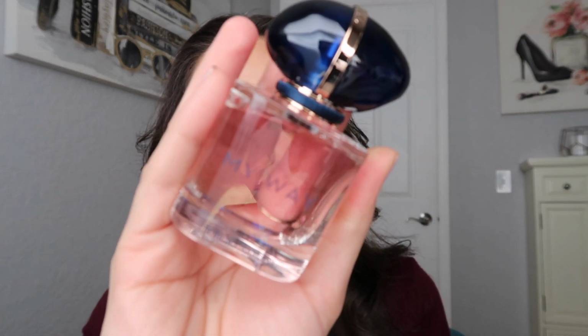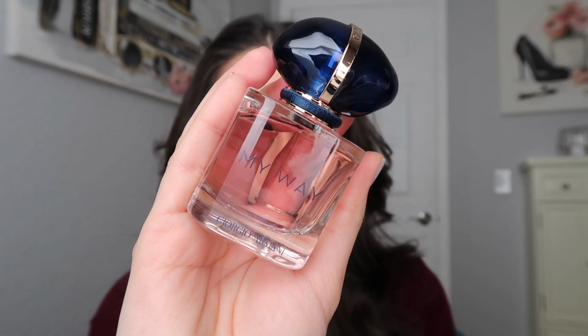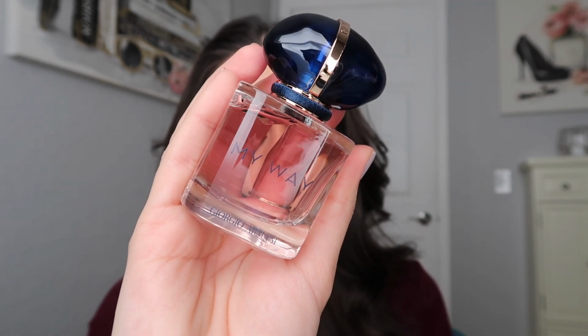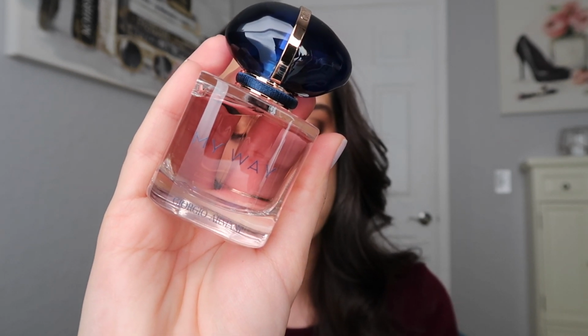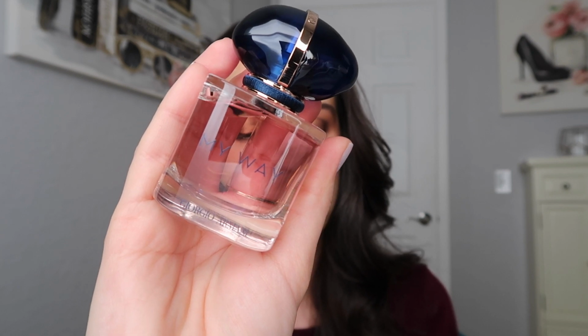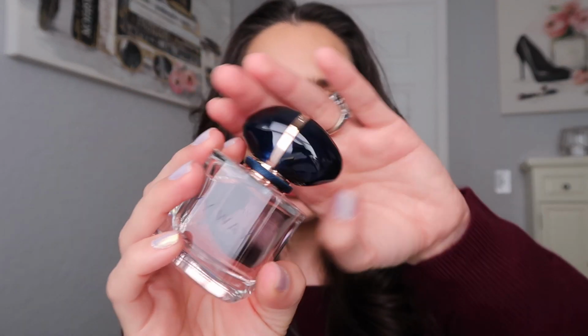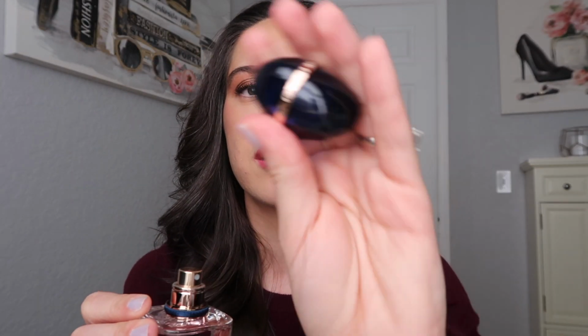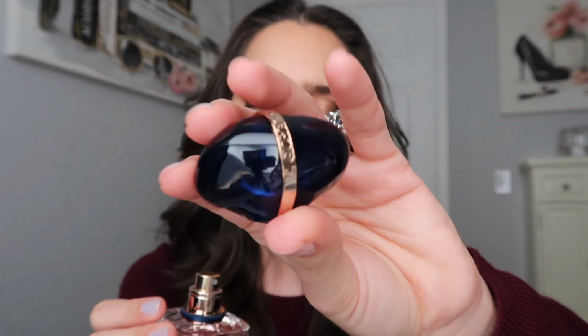I want the camera to focus on the name of the bottle. There it is. I have the 1 ounce bottle. This retails for $78. This one is considered a classic floral. Keynotes of orange blossom, tuberose, and vanilla. This is a refillable bottle. I love the top of this bottle. It looks like this beautiful sapphire stone with the Giorgio Armani name on the top. So I love the fact that it's refillable.